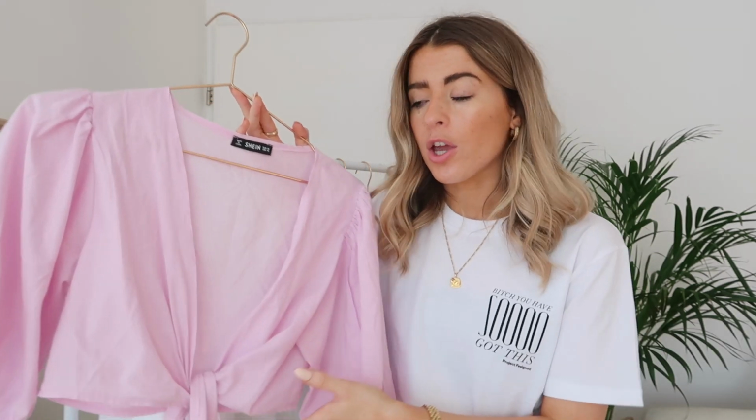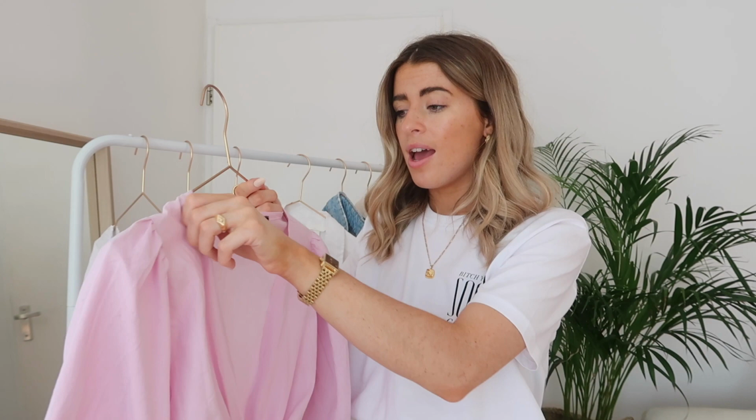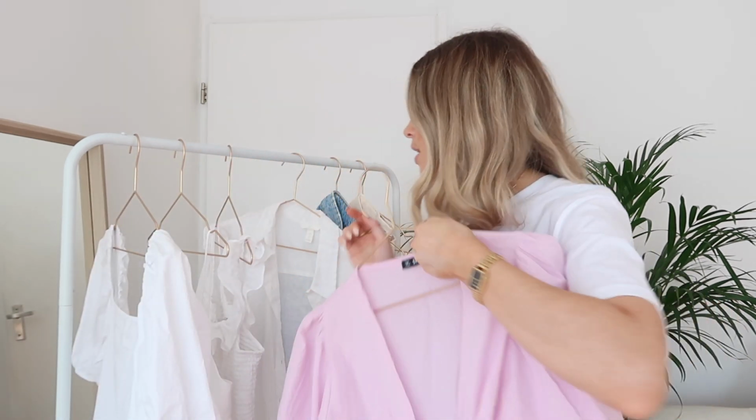I love this. I think it's really, really sweet. Obviously if you're not into showing your boobs, this probably isn't the top for you, but I think it's really sweet, and I think if you're looking to add a bit of colour, a really cute top is the perfect way to go. This one's from Shein, it wasn't too expensive, and the material is really, really lovely. So yeah, if you're not into your crop tops, you could just go for a longer blouse or maybe a shirt style blouse. But yeah, love this.